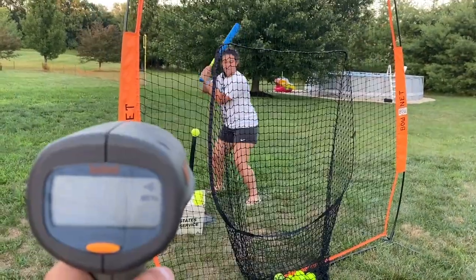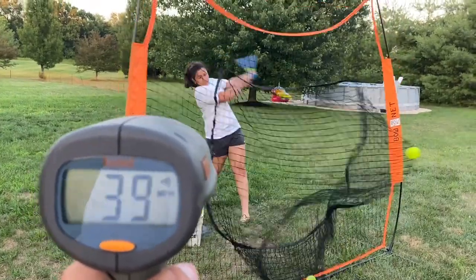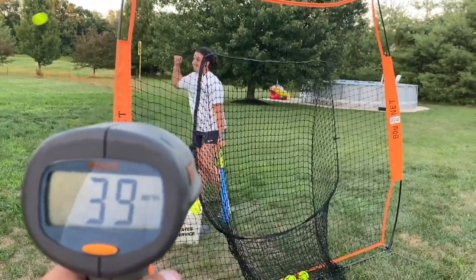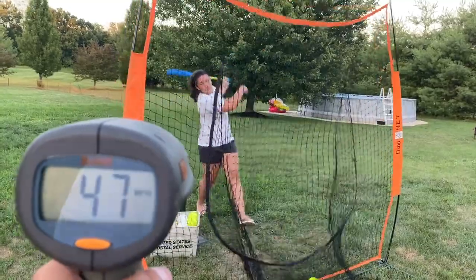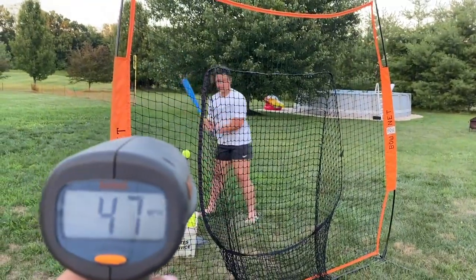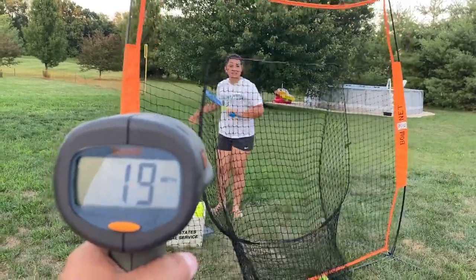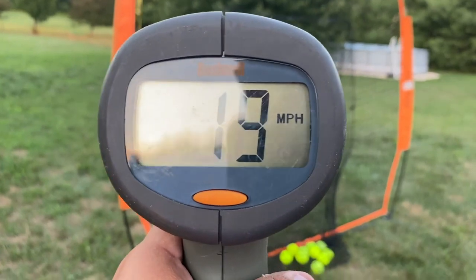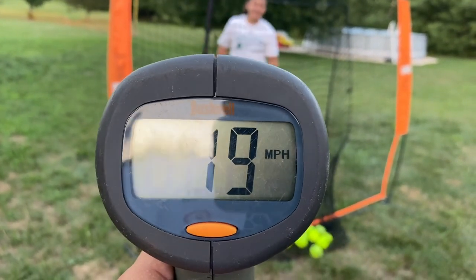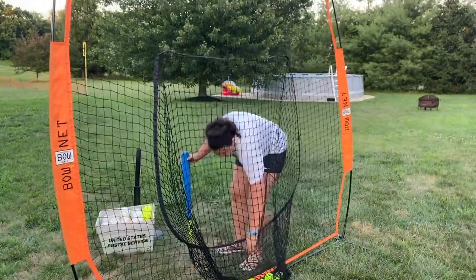48. 50. 39. 47. All right, this is the one. She says this is the one. This is it. This is it. She was way wrong at a whopping 19 miles an hour. That was a fluke. No, that was pretty accurate.